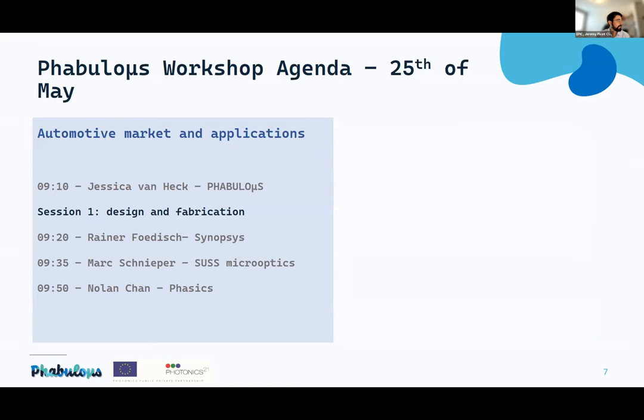Just to have a quick look at the agenda of today, we have a presentation by Jessica Van Eck, a presentation of PHABULOuS. And two different sessions. The first one will be about design and fabrication, with a first presentation by Rainer Födisch from Synopsys. We have also Marc Schnieper from Swiss MicroOptics and Nolan Chan from PHASICS.